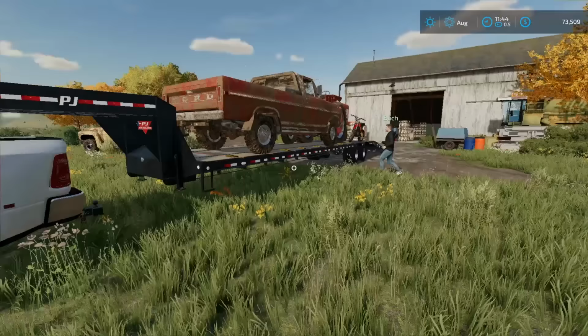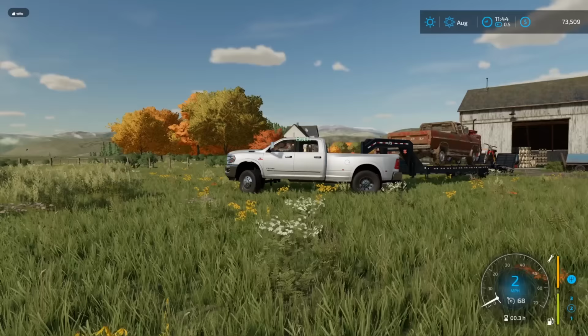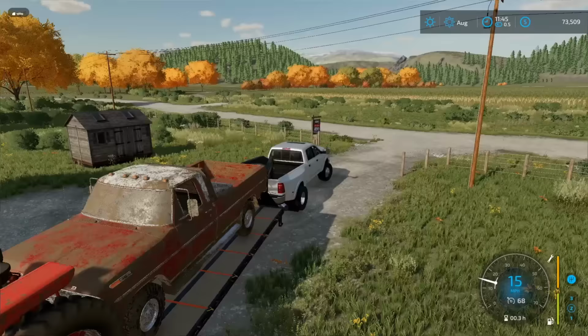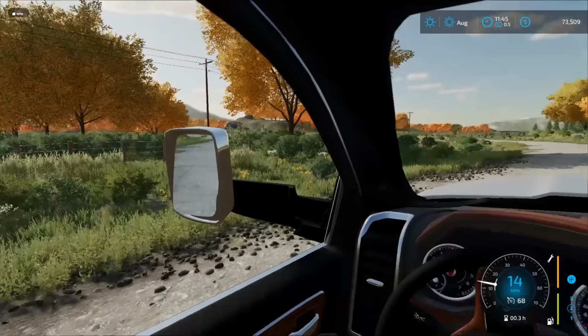If we get this cleaned up, this is going to be worth a lot of money. 706 is a nice tractor, as long as we didn't damage it too bad. I got left signal. Right signal. Hazards. Yep. Lights. It's there. We're good. A little dim. And we are out of here. We're going to take this back to the shop.